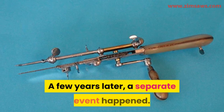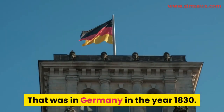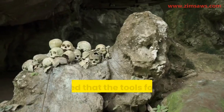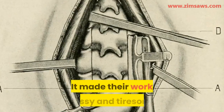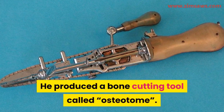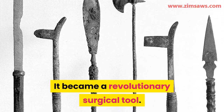A few years later, a separate event happened. That was in Germany in the year 1830. A German by the name Bernhard Heine made a similar observation. He noticed that the tools for cutting bones were too crude. It made their work messy and tiresome. He decided to do something about it. He produced a bone-cutting tool called the osteotome. It became a revolutionary surgical tool.